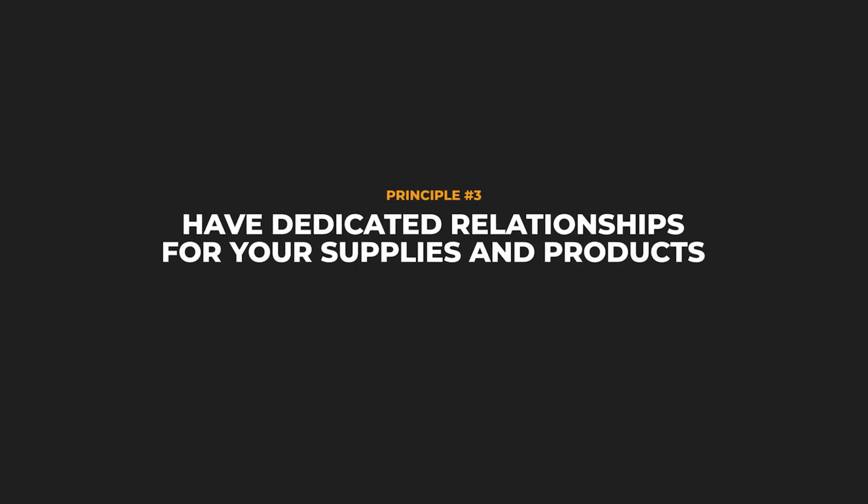When you get new supplies in, make sure that all of your old products slide forward and your new materials go in the back. This doesn't just apply to expensive sealers, but all of your tapes and other supplies as well. Principle number 3, have dedicated relationships for your supplies and products.